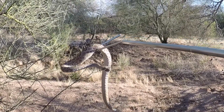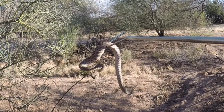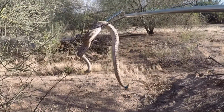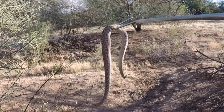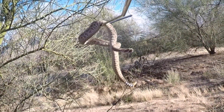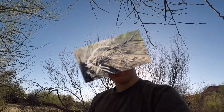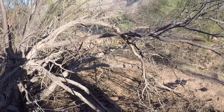I can't zoom in too well, but right near the eyes they've got little pits. And those pits sense heat. They use that in the dark to find their prey. This is a very cool snake, pretty common in this area. That is our first fairly interesting find here in Arizona. I'm going to keep on the GoPro, and maybe we'll find something even cooler than that. But there you go. I got him.